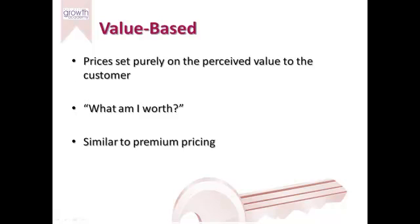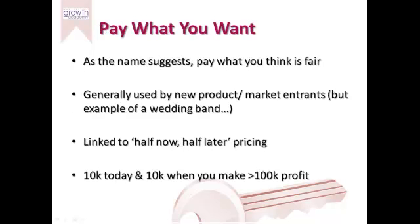I see an awful lot of service sector businesses particularly using this and saying, that's just what I'm worth. That's what the customer's willing to pay. So I'm going to charge that. And you can see from the hypnotherapy example how well that could work. So don't rule out value-based pricing. It can be powerful. Now, this is a funny type, this one, the pay what you want pricing.